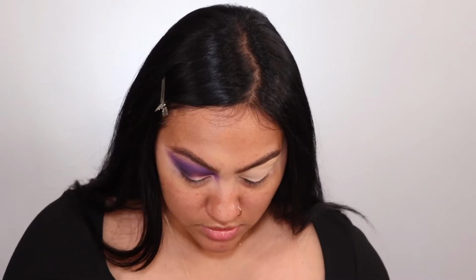Right here. I'm thinking I want a different color. They kind of all look the same. Just kidding. I'm taking the darkest color again.